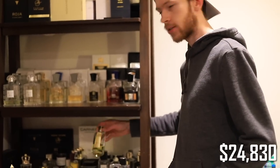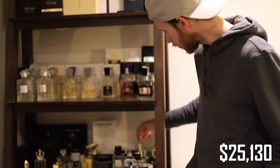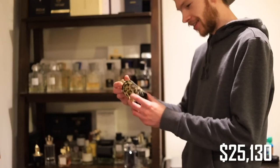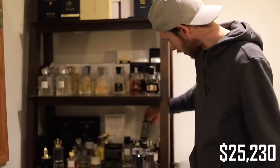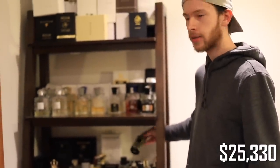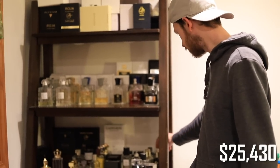So Mancera Sicily, Mancera Black Gold, Mancera Wave Musk, Mancera Wild Candy. This bottle leaked and completely destroyed this over here, so that's great. Mancera Lemon Lime literally smells like lemon heads. It smells pretty good. Wild Fruits, Mancera.